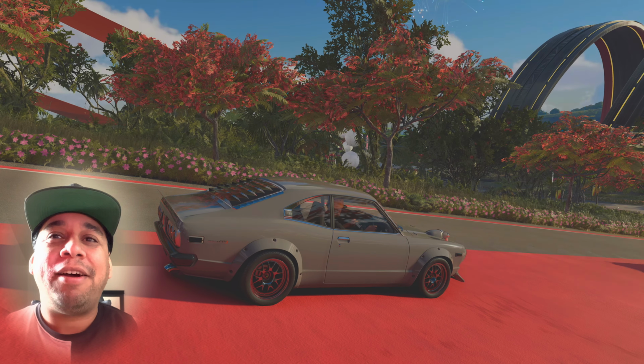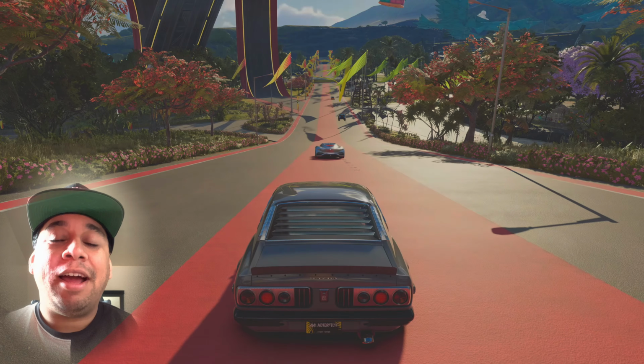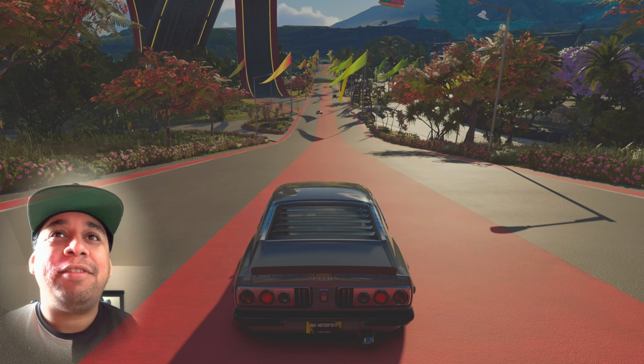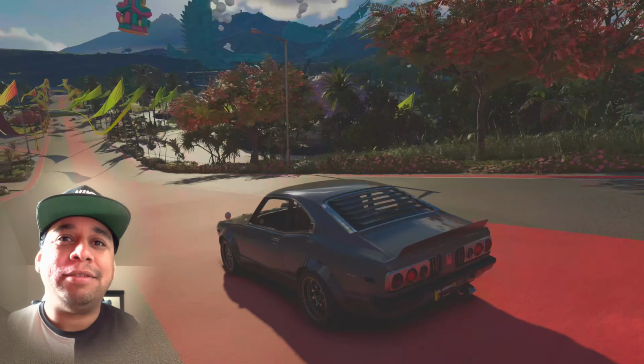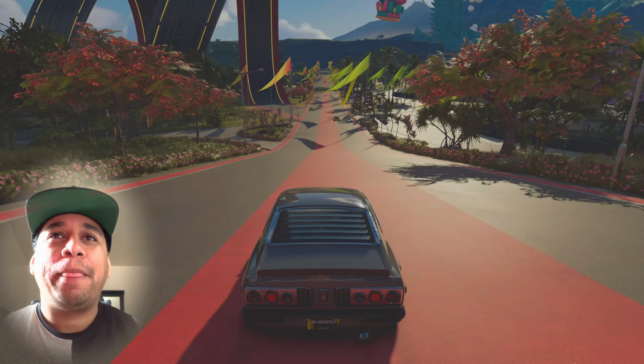This is a Mazda RX-3. One of my favorite Mazdas. I own a Mazda RX-7 SC, but this is like one of my favorite ones. So let's take it out for a spin, guys.